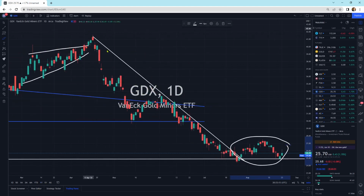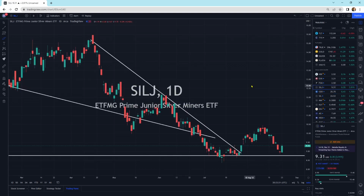We've broken the downtrend line. We've been moving sideways here in the short term. I really like it in this general vicinity myself. Silj, another one that looks really good in this general vicinity. I like it. Downtrend line being broken. We're getting some buying pressure here, and I like it in this general vicinity.